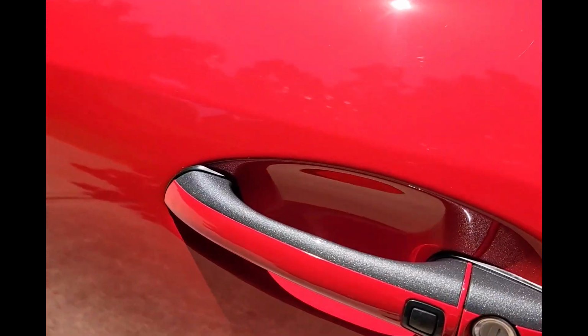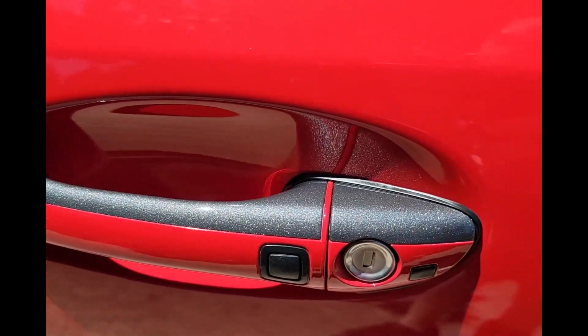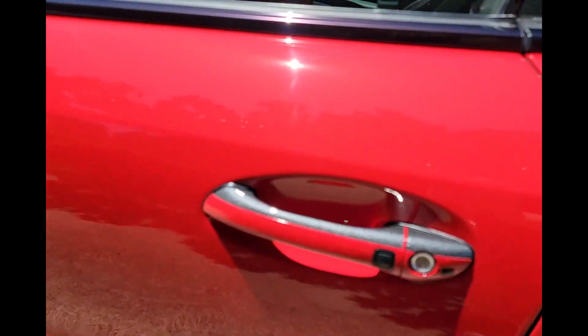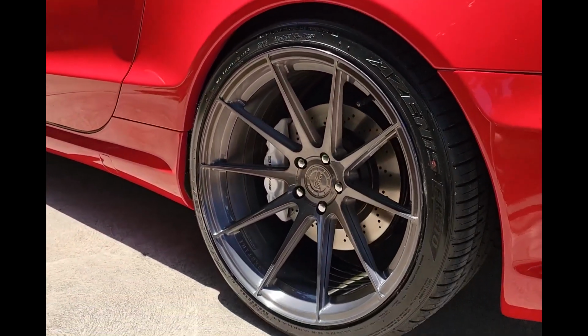The door handles were also removed from the vehicle and painted in the same gunmetal gray or metallic gray. Up on the top here, this is usually a matte silver, so everything's color matched.